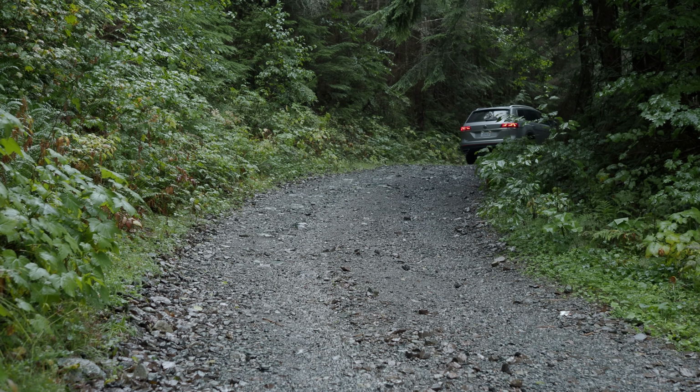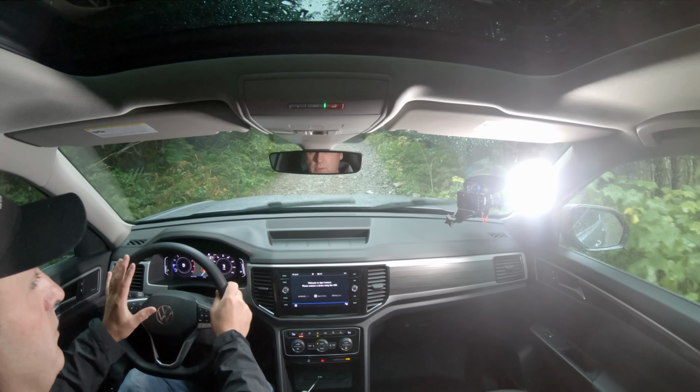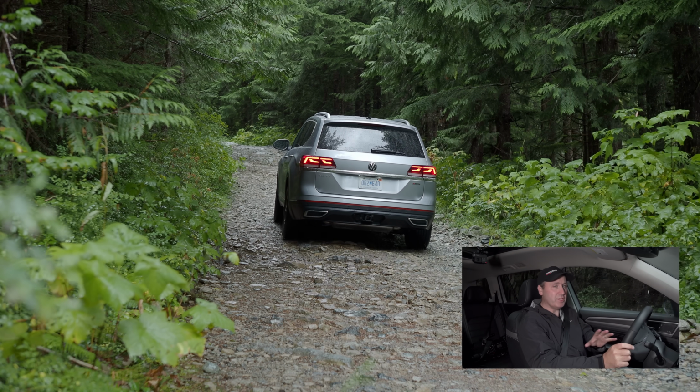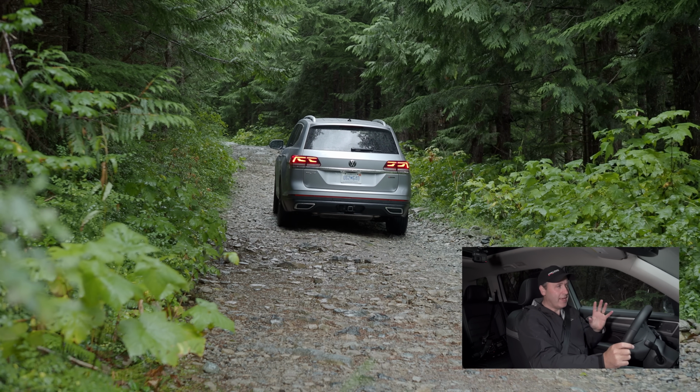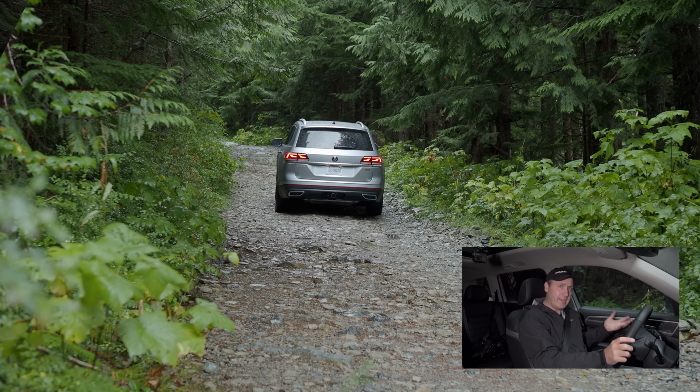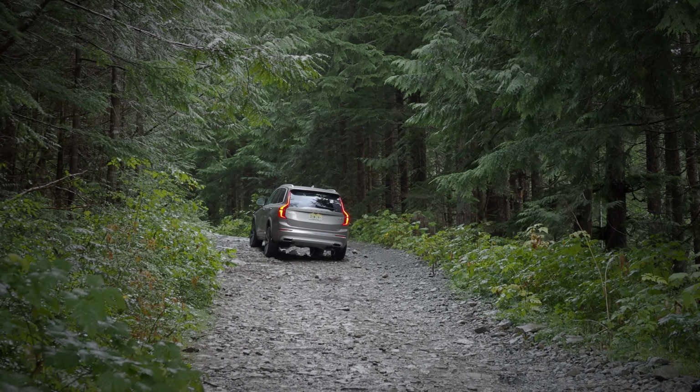So we're already in off-road mode. This is the first obstacle. The funny thing here is that this typically isn't a challenge for any of the crossovers I bring up here, except for maybe like the Honda HR-V. However, the Volvo XC90 T8 had a horrible time.